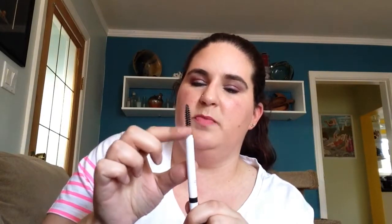Now we're going to go on to brows. Instant Brow Pencil. I got mine in deep brown because I do have quite dark eyebrows. Not a fan so much of the pencil end, but the little spiral brush on the end. I know, I feel really weird. That's one thing I've noticed with getting into makeup. I feel really weird when I comb my eyebrows. Like, they should just sit on my face. What's going on?